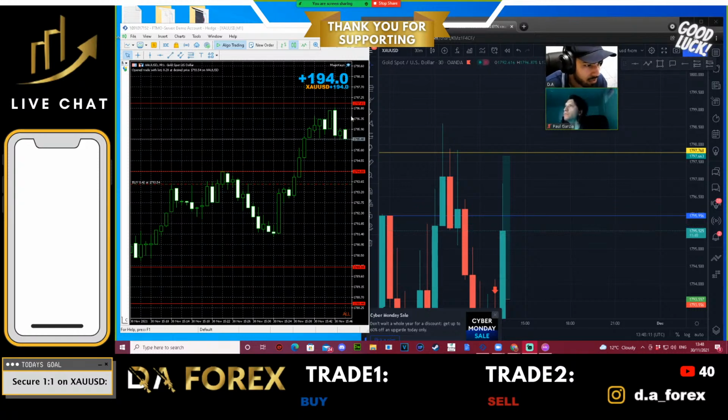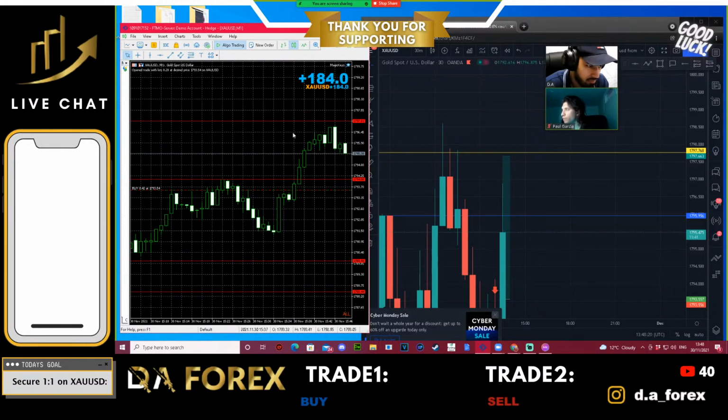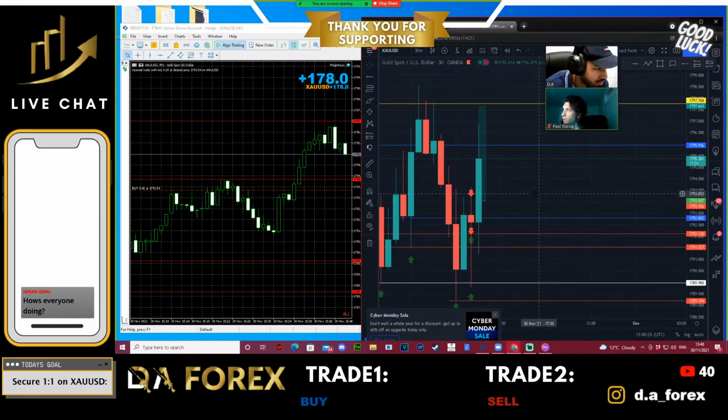I did risk about 1% on this trade, which I took. You guys can see the open trade with lots 8.28, and the stop loss was about 20 pips as well. So yeah, I made my 1-to-1 on this trade, secured some more profits on the runner. At this point, I'm just letting the rest run.